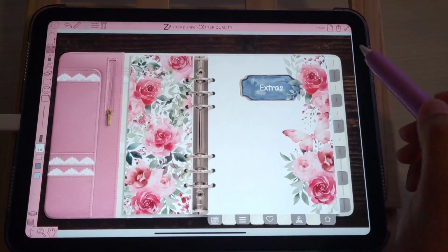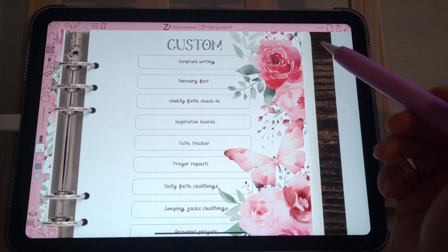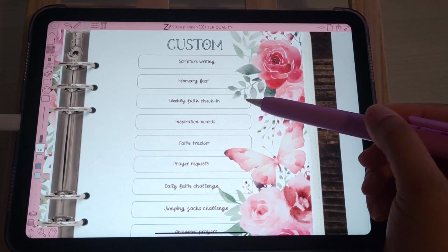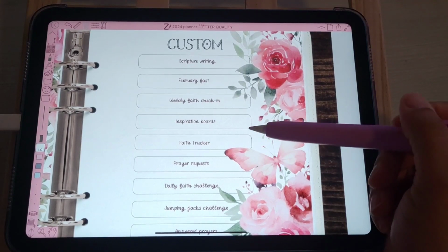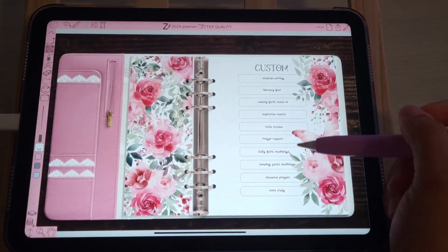And so you put that custom section behind there. And there you can put your monthly scripture writing. If you're doing a fast, you have the fasting template. We have our weekly check-in, inspiration board for me. You can pretty much do whatever you want here. So that's what that is.